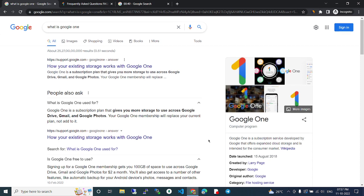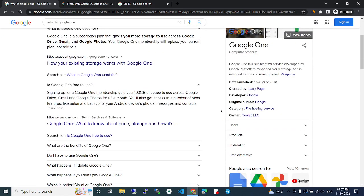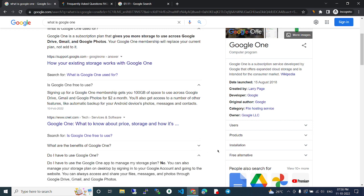Is Google One free to use? Signing up for a Google One membership gets you 100 GB of space to use across Google Drive, Gmail, and Photos for $2 a month. You also get access to a number of other features, like automatic backup for your Android device, photos, messaging, contacts, etc.